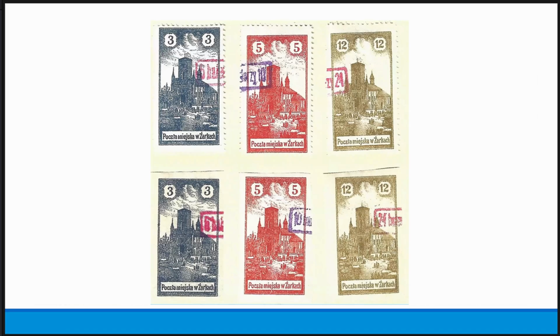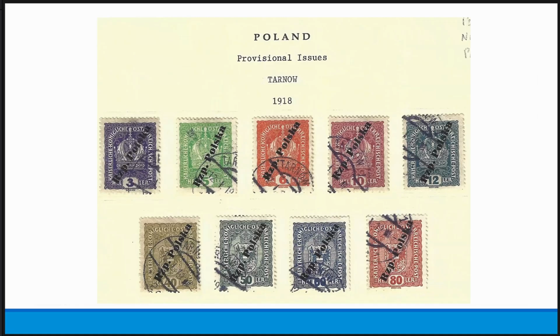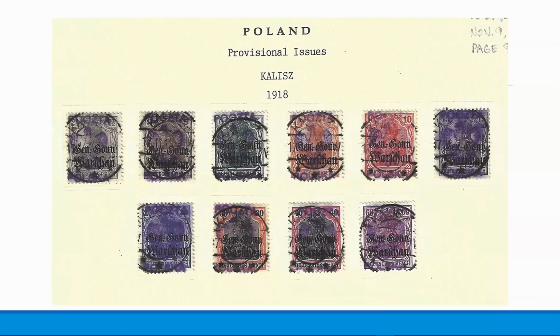And here we have more fakes, and you can assume fake overprint. And again, these will all be explained in the Fisher catalog. They do make for nice additions to a Polish collection. And some provisional issues on Austrian stamps, again, counterfeited. One just needs to be very careful and cautious if you're going to be collecting some of these provisional issues, Polish Legion issues, all of which came out from roughly 1916 to about 1920. Some provisionals from another town.